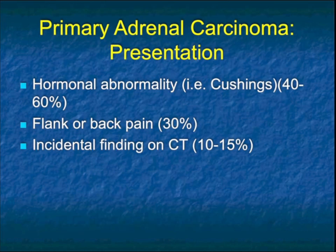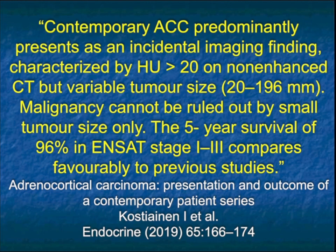If you look at the spectrum of patients, typically people will say 40 to 60% are hormonal presentation, flank pain or back pain about 30%, and incidental finding up to 15%. Now, flank or back pain typically means the tumor is larger, it's spread, and the patient has direct extension locally. So the patients who are lucky, if you can use the word lucky, might be incidental findings or with hormonal abnormalities. When you present with Cushing's early, you make the diagnosis, the tumors are often 3 or 4 centimeters. Those are the patients that do really well. When you have back pain, it's probably 10 to 15 centimeters, and you're not going to do so well.